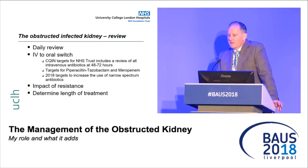I think I've touched on the impact of resistance, but a lot of my decisions now, at the time when one goes from IV to oral, is I'm looking at the isolates that we have got in the laboratory and then using the resistance pattern to inform what we use orally. And then the really important thing is to determine the length of treatment. And the microbiologist would work with you.